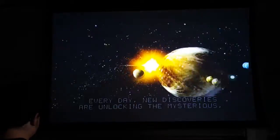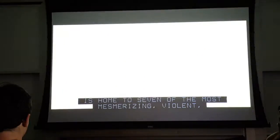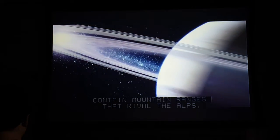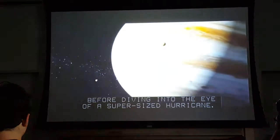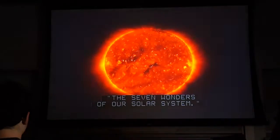From space and matter. Every day, new discoveries are unlocking the mysterious, the mind-blowing, the deadly secrets of a place we call the universe. This cosmic world is unlike anything you've ever seen or learned about. Our galactic neighborhood is home to seven of the most mesmerizing, violent, and otherworldly phenomena in the universe. A stunning planet whose iconic rings contain mountain ranges that rival the Alps, a shimmering moon where massive geysers of water and ice spew from its surface. Scale a mega volcano, then zigzag through a family of asteroids before diving into the eye of a super-sized hurricane. Experience the newest, most mind-blowing discoveries revolving around our sun as we venture to the seven wonders of our solar system.